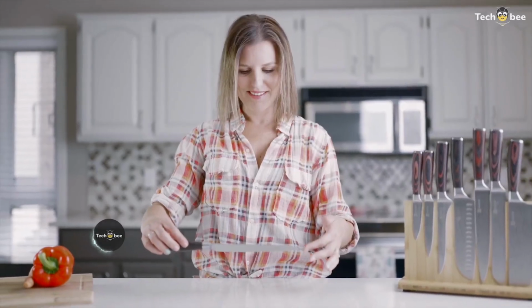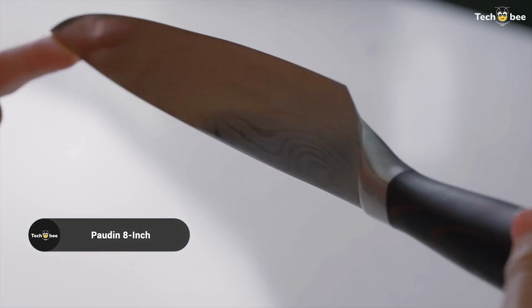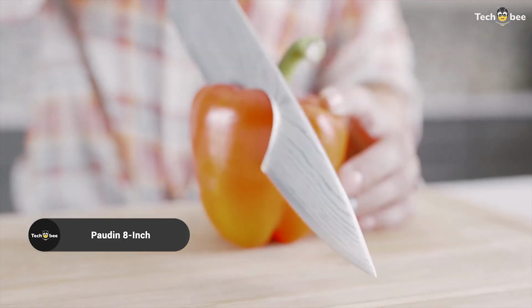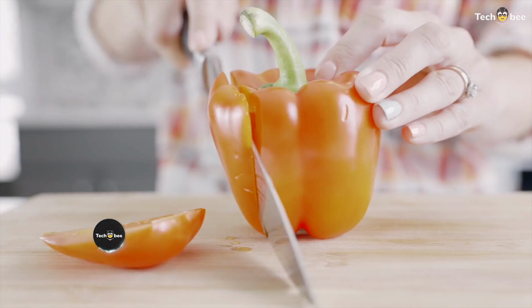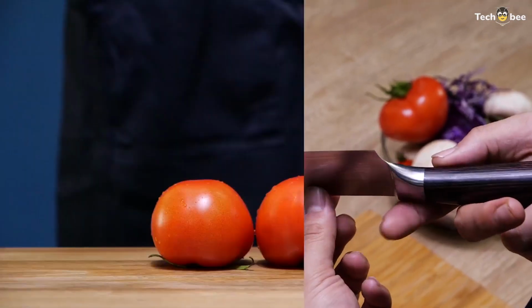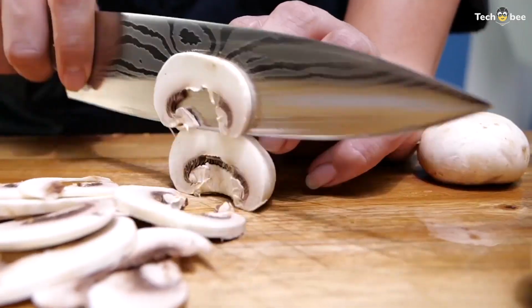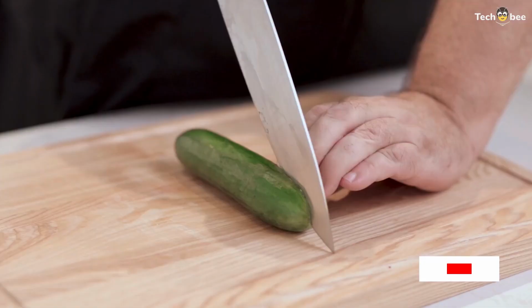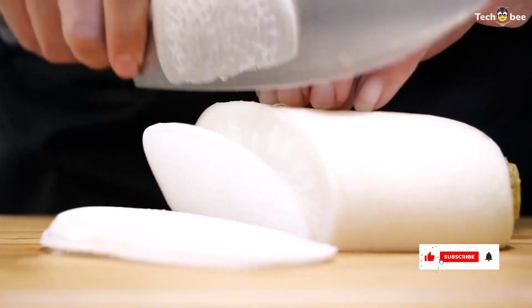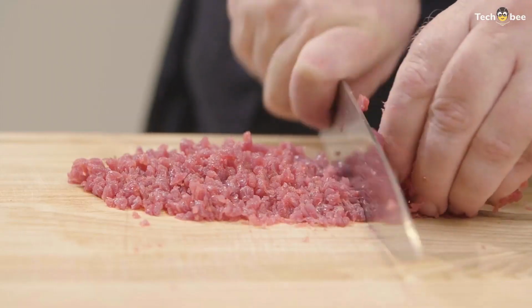First up, we have the Paudin Chef Knife, an 8-inch beauty crafted from high-carbon stainless steel. This knife is razor sharp, making slicing, dicing, and chopping effortless. The ergonomic handle ensures a comfortable grip, reducing hand fatigue during long cooking sessions. Plus, it comes in a sleek gift box, making it a perfect present for food lovers.